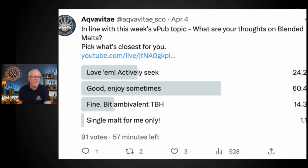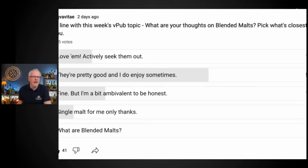Click forward to Twitter. See, the numbers are almost the same. A wee bit higher for the people into it, 84%, real whiskey crowd in Twitter. But again, 15% saying that they're either ambivalent or into single malt only. And then finally on YouTube, which was probably the biggest, we can't see the numbers. They're just off screen there, but I can tell you what they are. It was 58% saying that they enjoy it sometimes, and 14% saying that they love them and actively seek them out, giving us a total of close to 3/4 actually there. And then about 20 to 25% being a bit ambivalent or saying that it's single malt only for me, thanks, was 8% there. So you can see the community is open, the community is ready for these things.